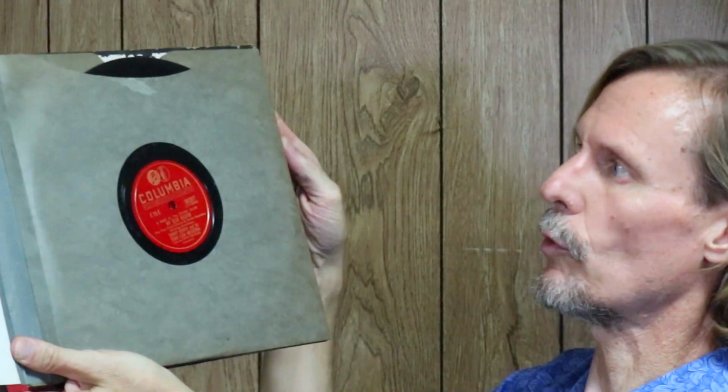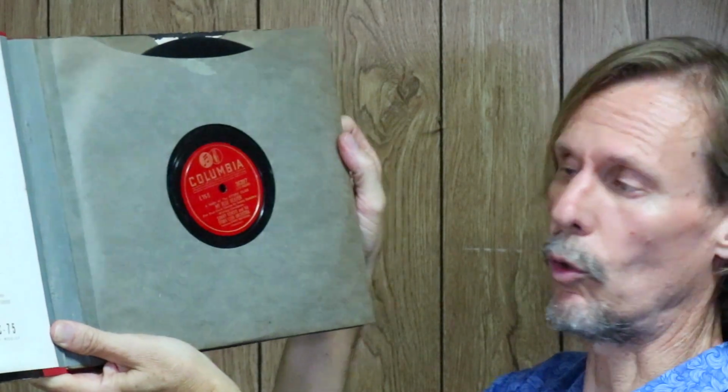And so each one just has one song on each side. But the songs they have are really great old songs. And if you have an old Victrola or a record player that can play 78s, which a lot of people do now because vinyl's coming back, these are very clean. They have not been played a whole lot.